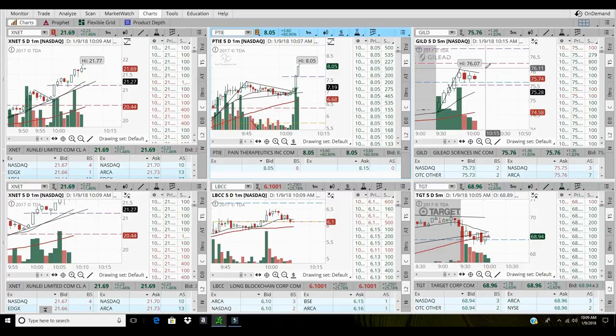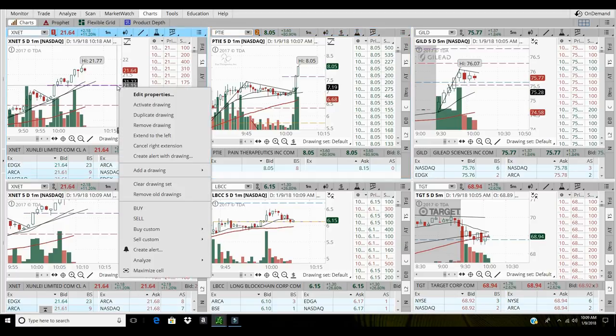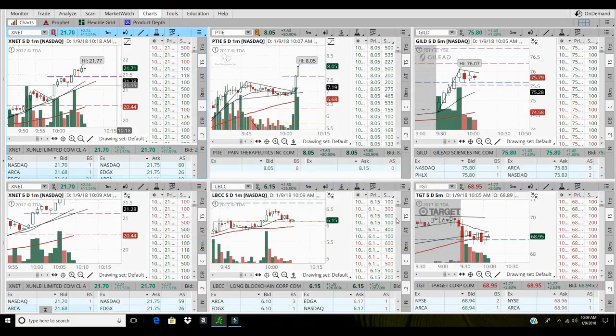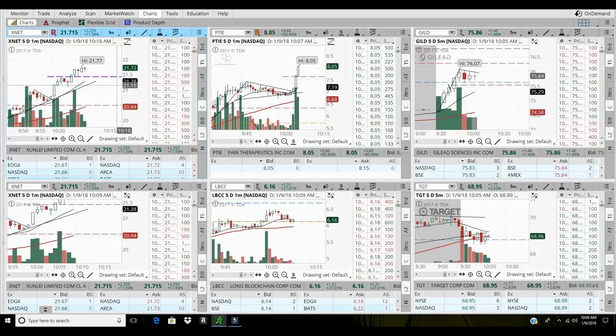Still holding Gilead. And holding XNET, long XNET at 21.15. I'll move my stop up to 21.43. Looks like PTIE just been halted. I got 1,000 shares left. So when it opens, it will probably push high a quick second or two. Then possibly pull back. So I'm gonna leave my stop where it's at, 760.